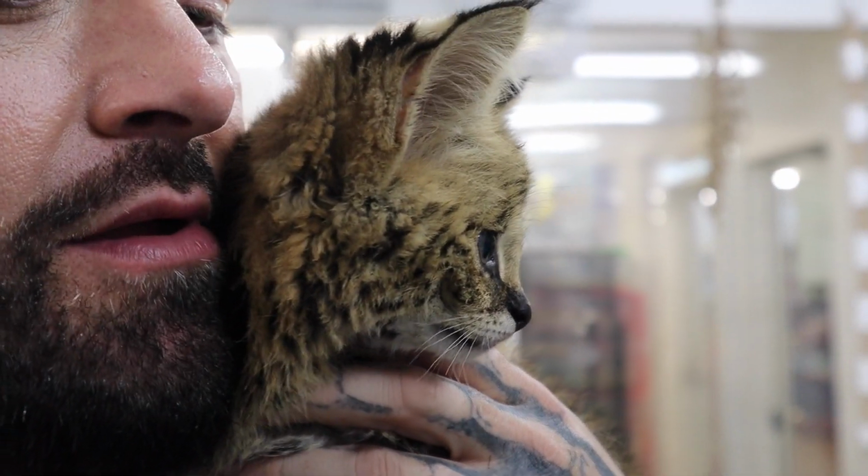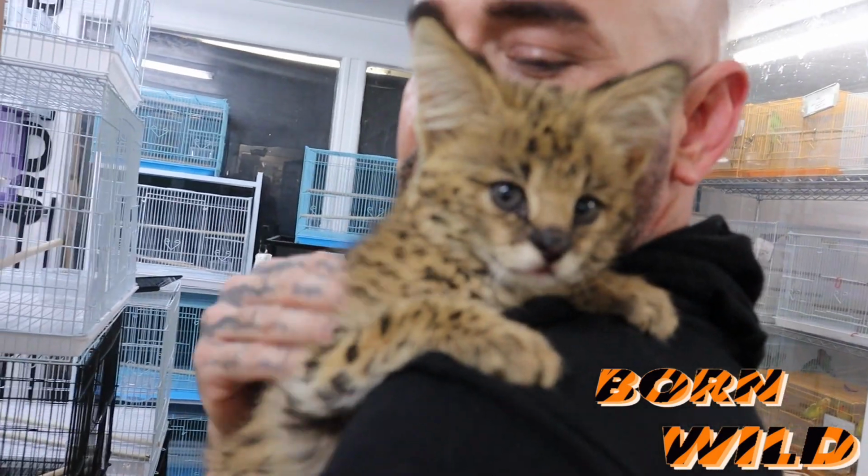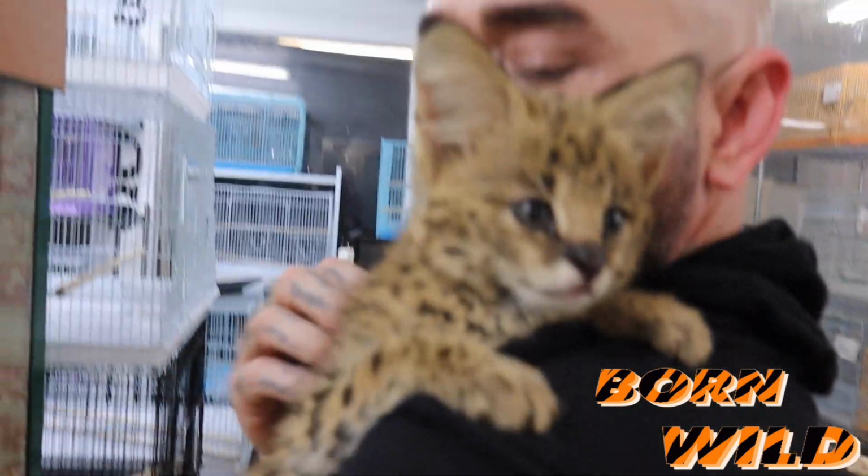Now, the African Serval has actually become a little bit more common than you think. These guys have been crossbred with a domesticated cat, and that is how you get the Savannah cat, which is also a very beautiful animal as well.